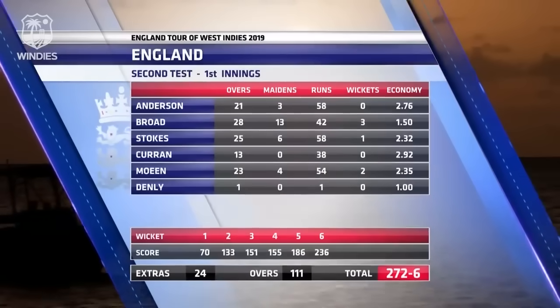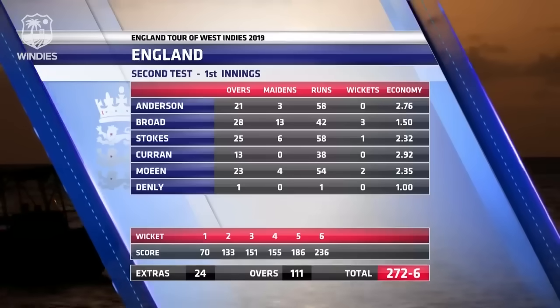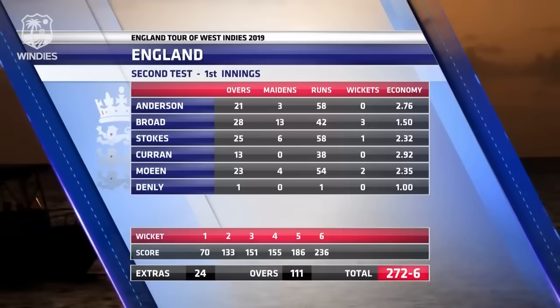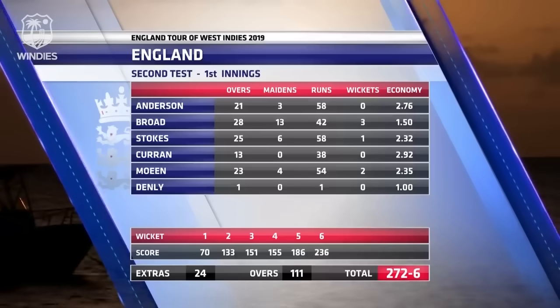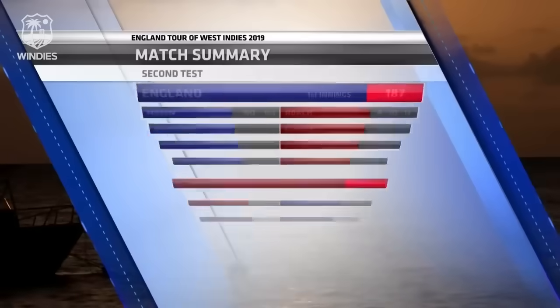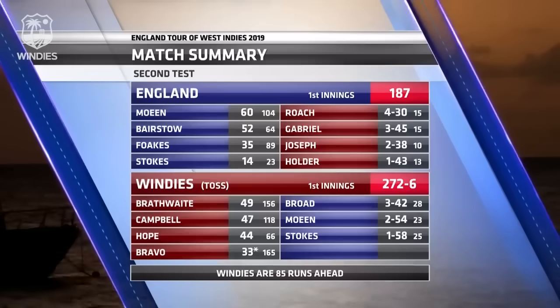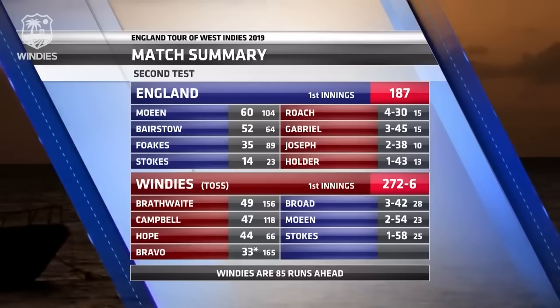No faulting Jimmy Anderson's effort. Stuart Broad was superb. He could have had 5 or 6 wickets. He finishes the day with 3 for 42. Stokes, I think, also caused a lot of problems for all the batsmen he bowled to, 1 for 58, and a couple of wickets for Moeen Ali. What it means then is that the Windies ended the second day 85 runs ahead, and the way that this pitch is playing out, that could be simply gold for them.